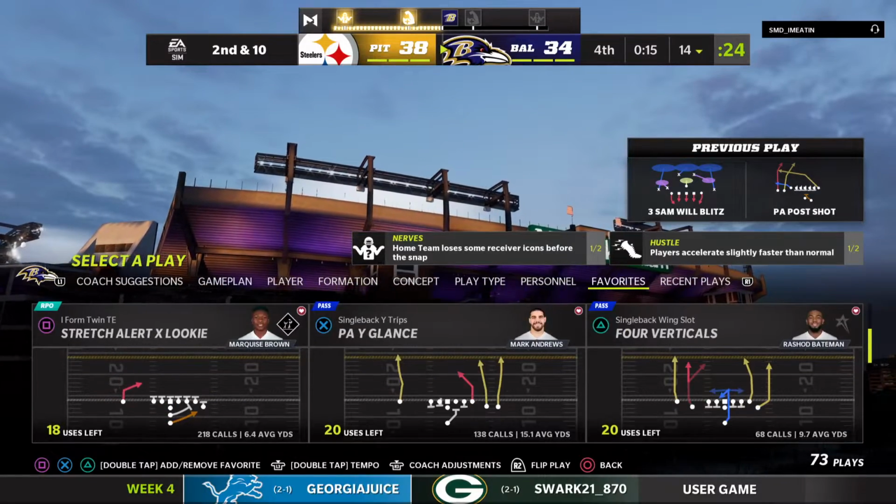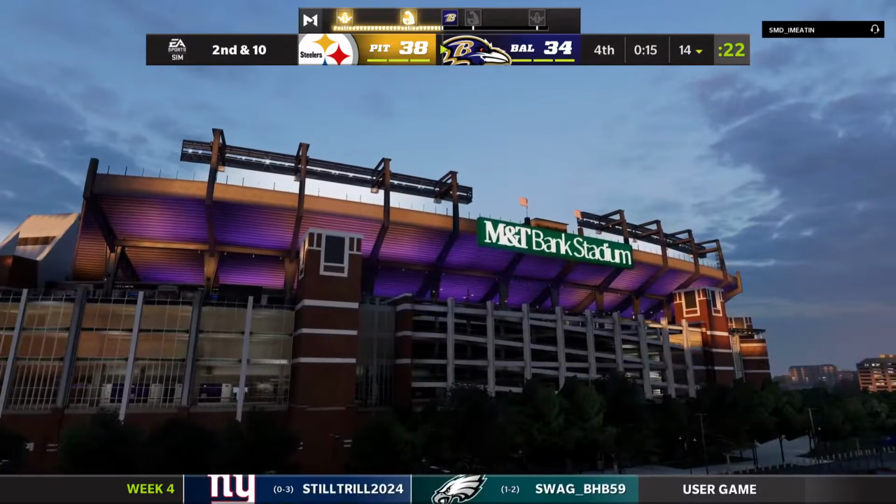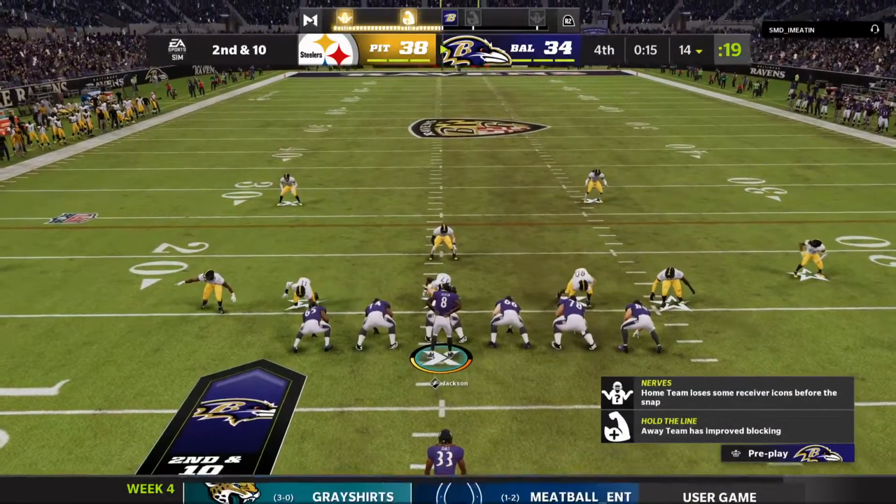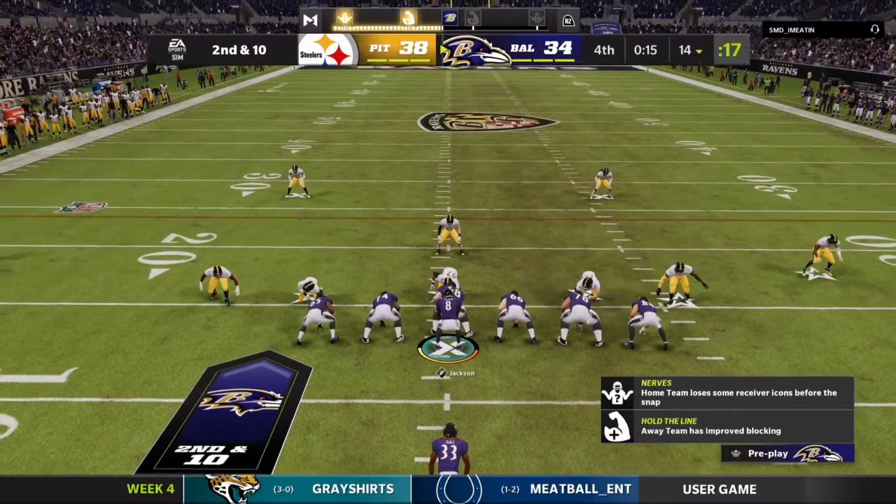Defensively, you can't just lay back and let them do whatever they want. So it is a cat and mouse deal here. How much pressure will the defense bring, and how much pressure can the offense handle? We're going to find out.